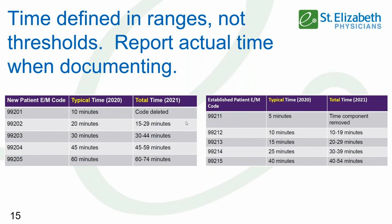Time is defined in ranges, not thresholds. So it used to be a cutoff of 20 minutes and then 40 minutes. And you can see this slide kind of shows us what those old times were. You can see here they now have 15 to 29 minutes, 30 to 44 minutes, 45 to 59, 60 to 74. My recommendation is if you're billing for time, you need to make sure that you're actually documenting how much time was spent in each component.